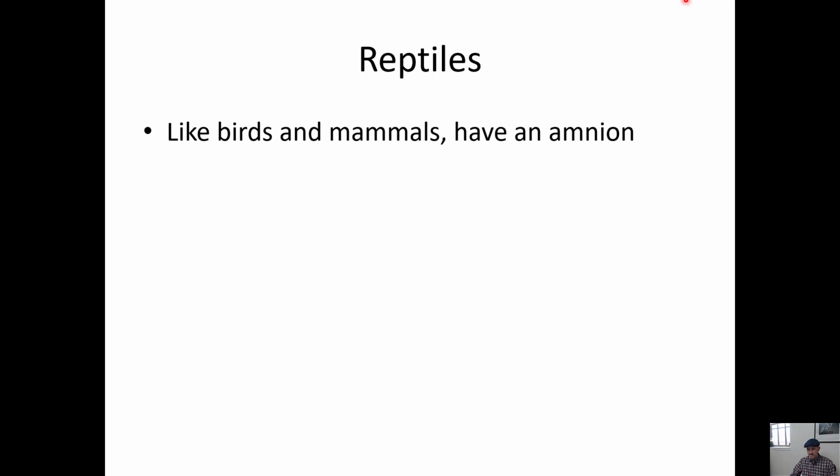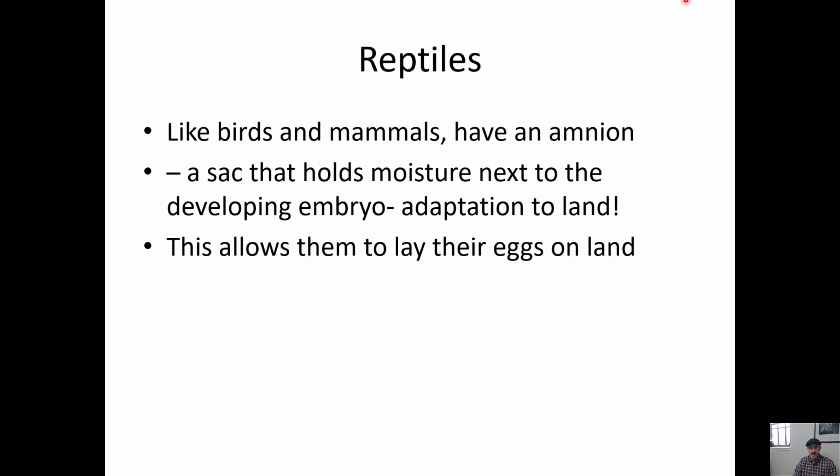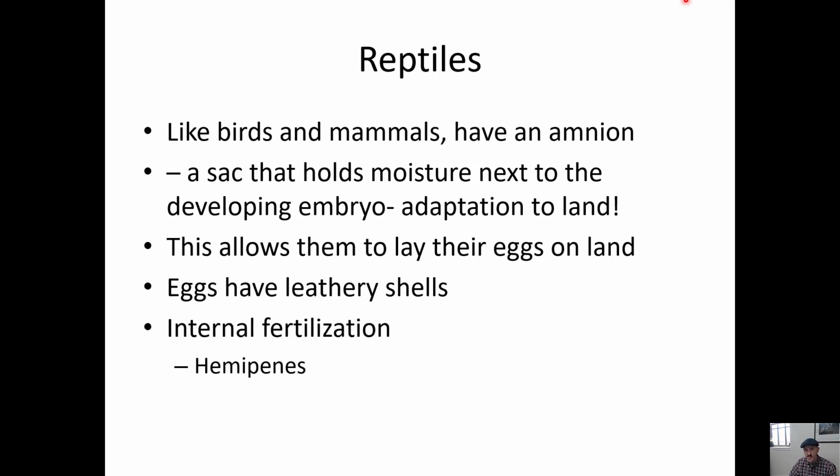They have an amnion. This is a membranous sac in the egg that holds moisture and kind of protects the developing embryo. It's kind of like having a pond in the egg instead of the egg being laid in the pond. This is an adaptation to life on land. So now these organisms can lay their eggs on the land. They don't need to lay them in water. And they have leathery shells to help protect them, waterproof shells, and they have internal fertilization.